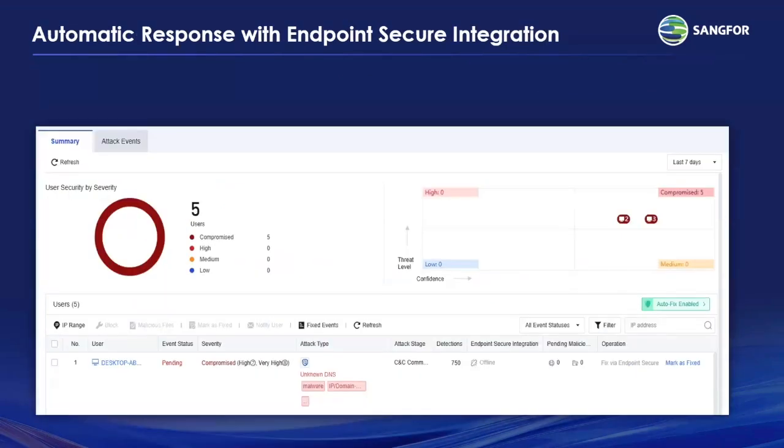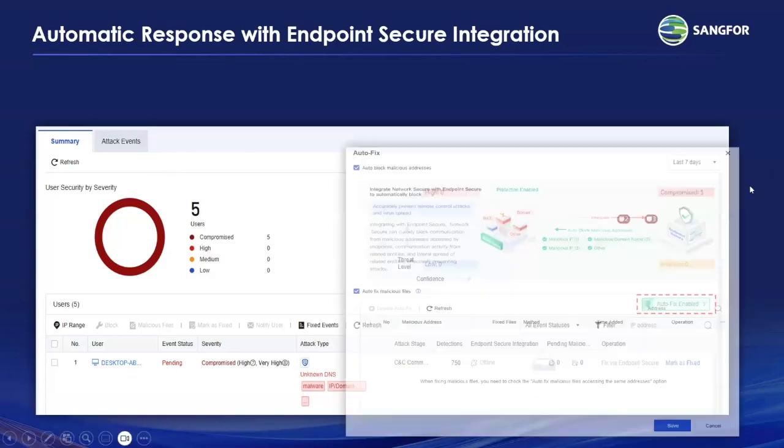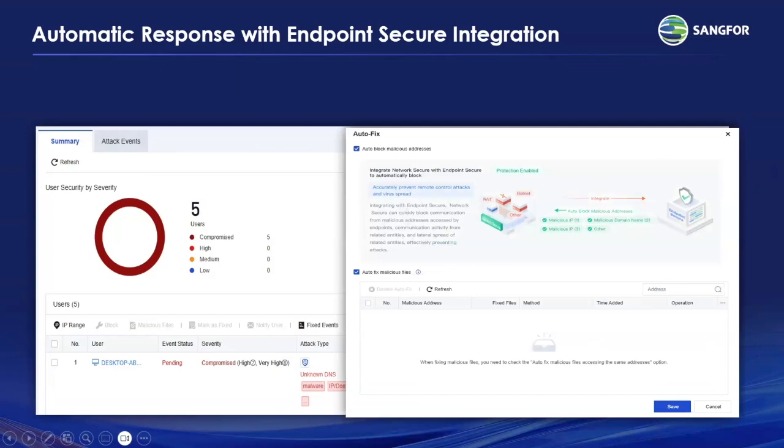With Sangfor Athena Firewall and Endpoint Secure working together, the security ecosystem becomes truly proactive. When the Sangfor Firewall detects a malicious domain for the first time, it immediately blocks access and shares this threat intelligence with Sangfor Endpoint Secure. This integration allows Endpoint Secure to automatically add the domain to its local block list, contain any associated malicious programs, and prevent them from executing again. The result is a fully coordinated defense, where threats detected at the network level are instantly reinforced at the endpoint level.